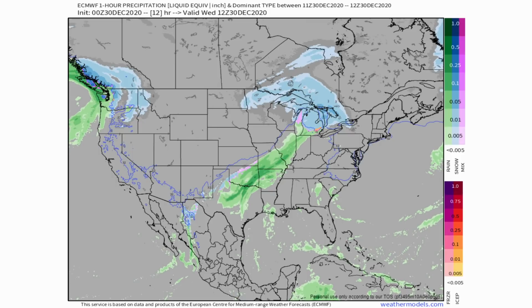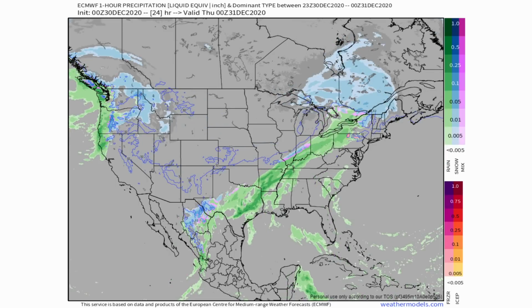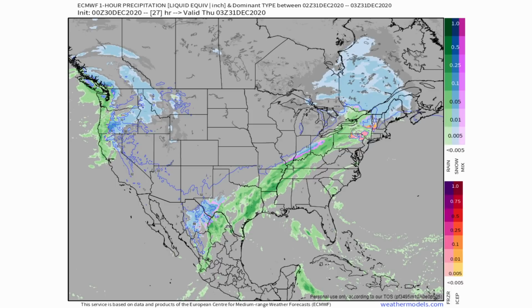We have some rain out ahead of this, but we also do see a little bit of wintry mix along Texas and Oklahoma, and as we play this through, you start to see that lead system head further east, and then we start to see some sort of low pressure evolve over portions of Texas, as you're getting some moisture from the Gulf of Mexico to feed in there.